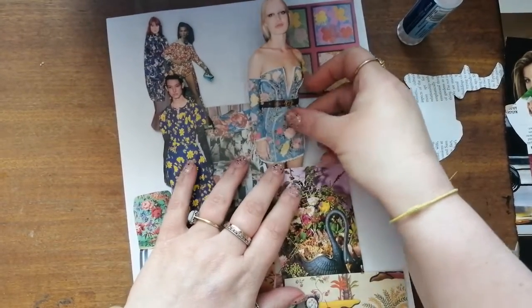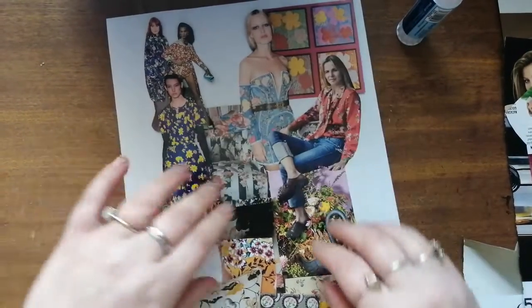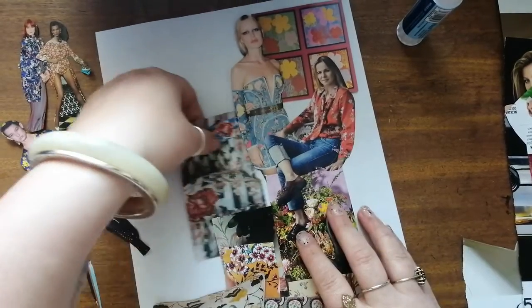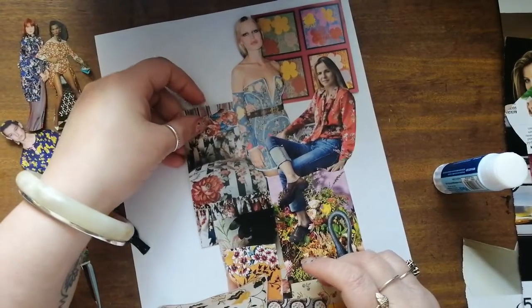So get her back in there. And we've got our sitting lady that was kind of there. Let's just shuffle these ones out a second. And, you know, just, yeah, like I said, have fun with this bit.